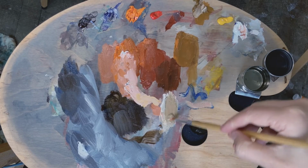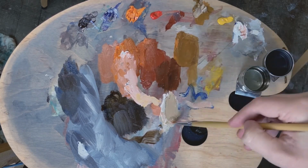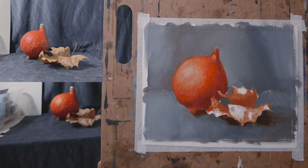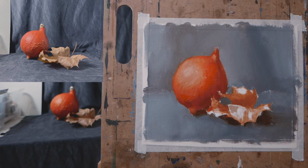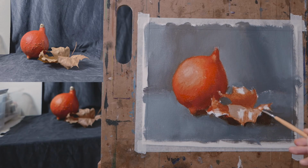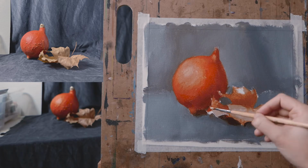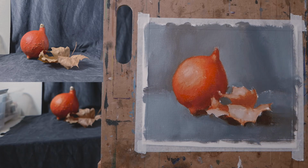Now I'm mixing a cold light color for the leaf. It's a mix of ochre, blue and white. And similar to what I did with the pumpkin, I'm painting this color into the existing layers of warm shadow color. So I'm trying to draw with these two colors, trying to describe that edge between light and shadow.